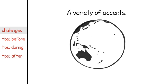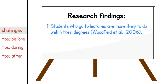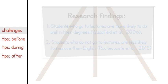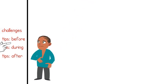While these may be challenges, there are two important research findings you should consider. 1. Students who go to lectures are more likely to do well in their degrees. And 2. Students who do not go to lectures are less likely to improve their English. This means that the worst thing you can do is to stop attending lectures. Success in this area depends on 3 things: what you do before, during, and after class.